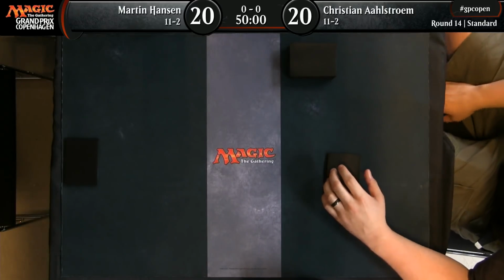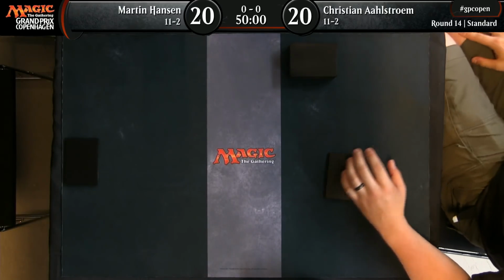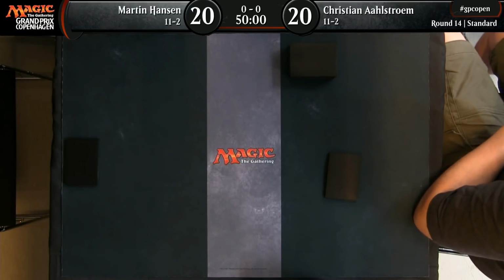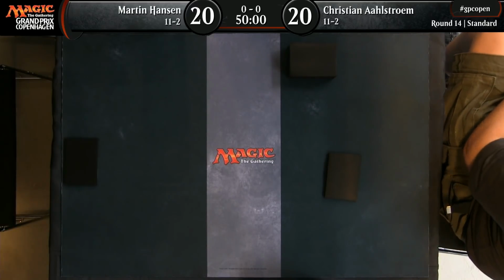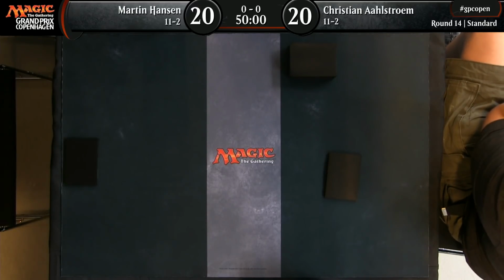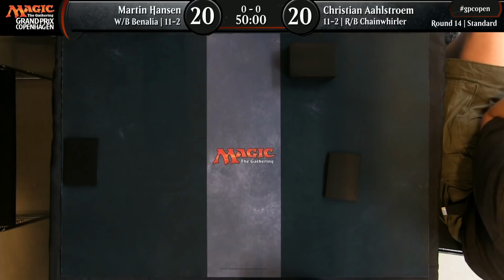It looks like we're actually going to be starting with Martin Hansen and Christian Alström. I believe that there might just be a deck check or something going on our main table. That means that we're going to be able to get you a different little bit of magic from our feature match area. Hansen and Alström both on an 11-2 record, so this very much the sort of crunch time for them. White-black Bernalia for Hansen, Alström on the red-black Chainwhirler deck, which was the one that I picked out as being what I would be playing if I was playing this weekend.